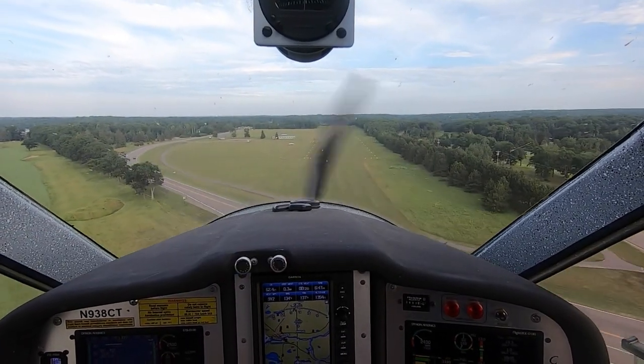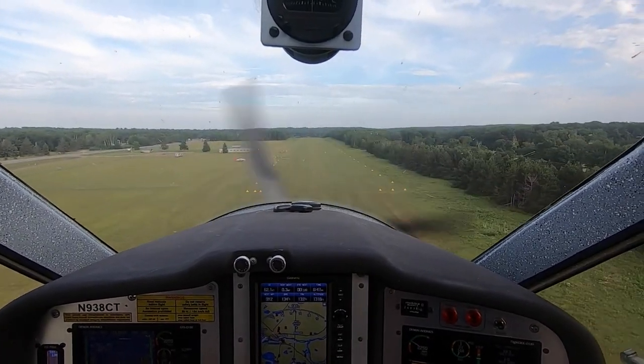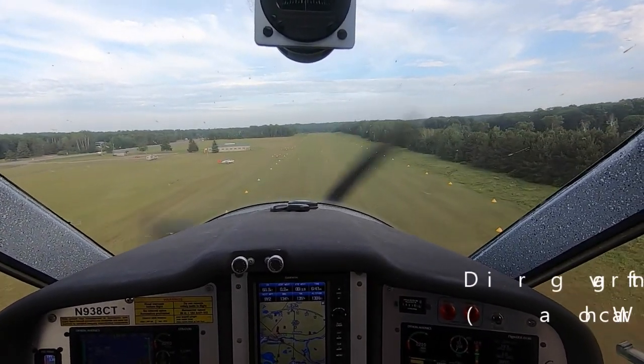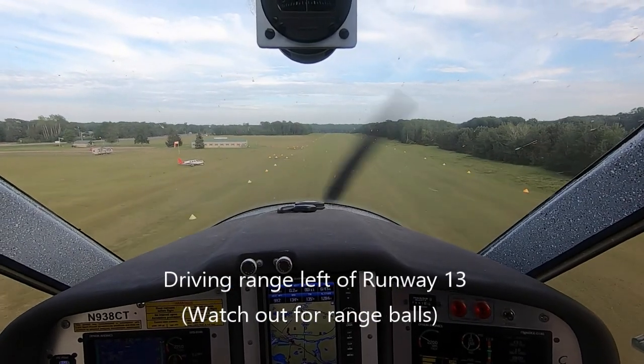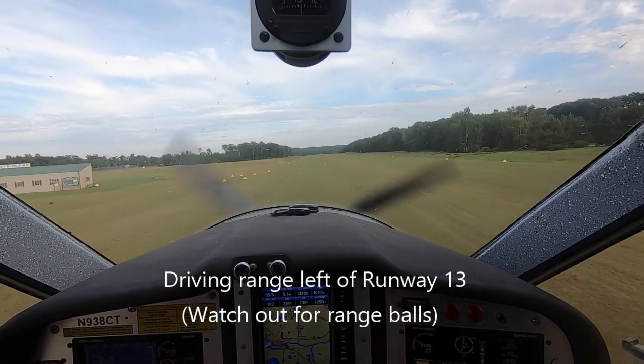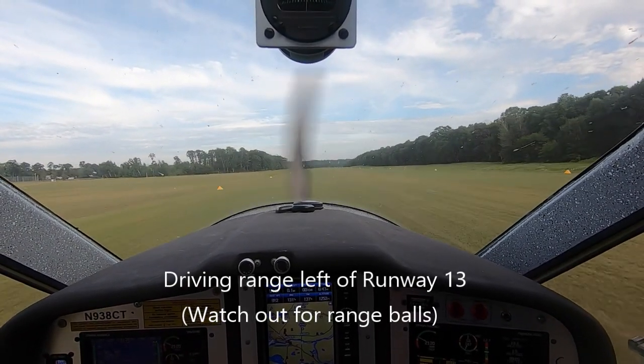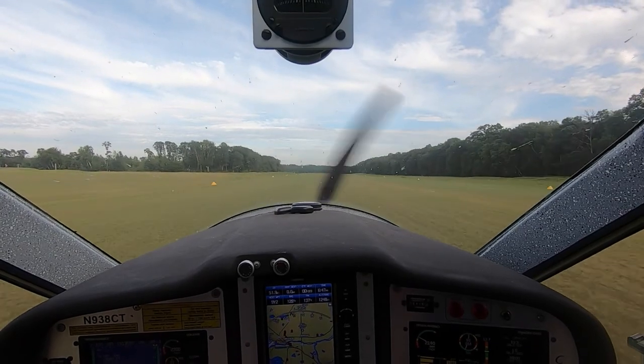And here we are coming into short final runway 13. Look to the left and you're going to notice a building. That building actually houses a driving range. And what I thought were yellow dandelion heads on the runway, they were actually range balls that were sliced from the driving range.